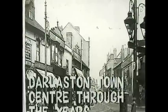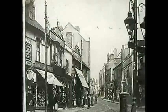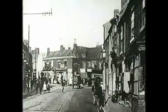Looking up King Street from the bull stake, showing the many shops on both sides of the street, all with their own share of customers. There were at least 6 butcher's shops in King Street alone at this time. The postbox bottom right replaced an earlier one set into the wall of the greengrocer's shop just out of sight.